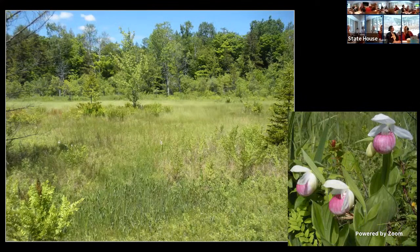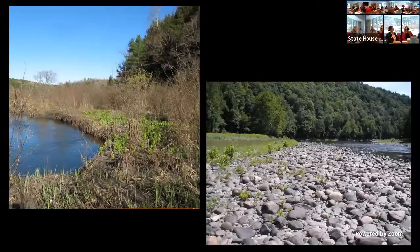Rich fen, this one is in Barnard. Rich fens like this are fed by groundwater discharge that is enriched with calcium, so they're over calcium-enriched bedrock. And one square meter in an area like this can have as many as 60 or 70 species of plants, vascular plants and bryophytes, mosses and liverworts, as well as some really showy plants like the showy lady's slipper. An alder swamp along a brook in Calais, a river cobble shore along the West River.